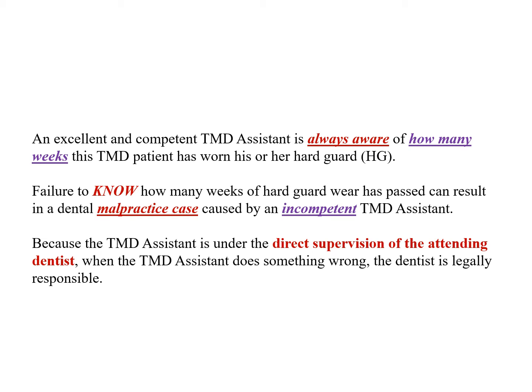An excellent and competent TMD assistant is always aware of how many weeks this patient has worn his or her hard guard. You know this. Why? Because you do the patient self-evaluation before the dentist comes into the operatory and checks the patient. You look at the number of weeks on the bottom of the patient's TMD patient self-evaluation form, and it shows you the DHG date, and then the administrative assistant counts the day before the number of weeks since the DHG date and circles the number of weeks.